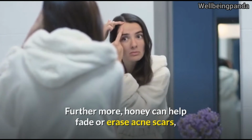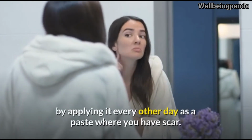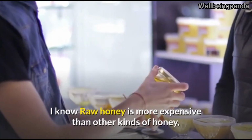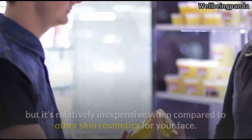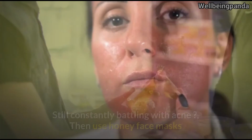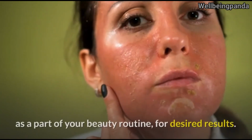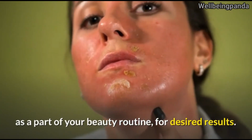Furthermore, honey can help fade or erase acne scars, by applying it every other day as a paste where you have scars. I know raw honey is more expensive than other kinds of honey, but it's relatively inexpensive when compared to other skin cosmetics for your face. Still constantly battling with acne? Then use honey face masks as a part of your beauty routine, for desired results.